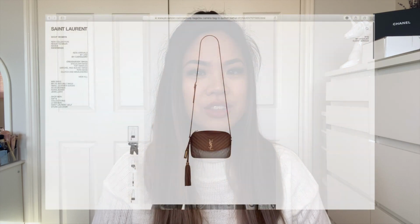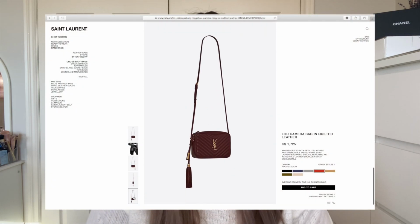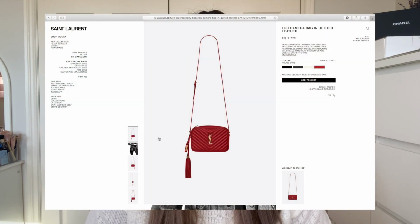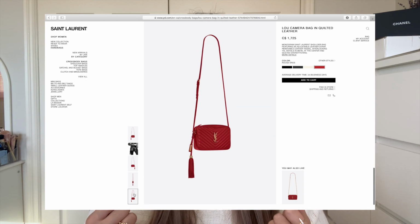I don't have any red bags at all, and it's such a good statement piece, I find, especially in the fall with playing around with so many colors. I think every person needs a red bag in their closet. I did want the Lou crossbody bag in red, but just the colors that I've been seeing online lately might change the way I feel about it. So a red bag is on my wish list, but I don't have an idea of what bag.